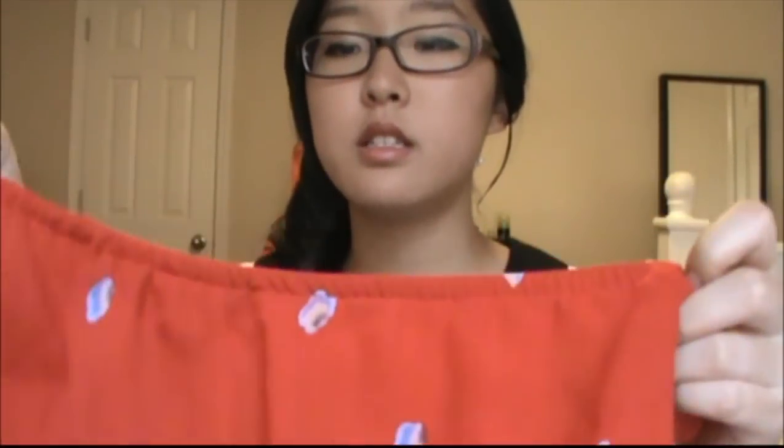Okay, so I think that's all I got in Target. And then I went to Kohl's because I had a gift card that someone gave me. And I wore this in a haul before because I just couldn't wait to try it on and show you guys. But here it is.